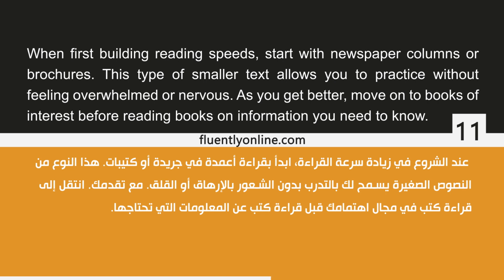When first building reading speeds, start with newspaper columns or brochures. This type of smaller text allows you to practice without feeling overwhelmed or nervous. As you get better, move on to books of interest before reading books on information you need to know.